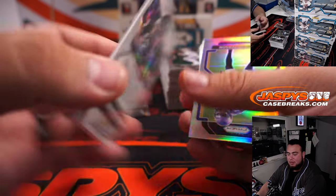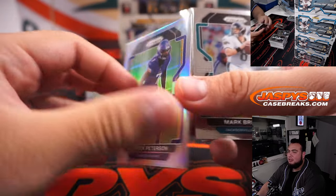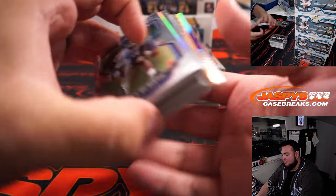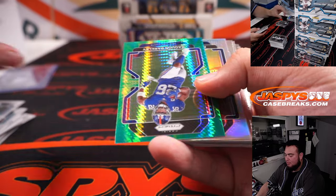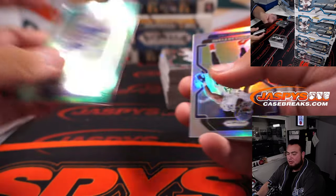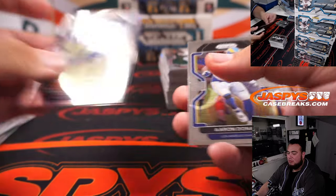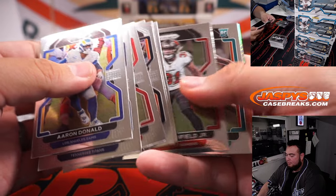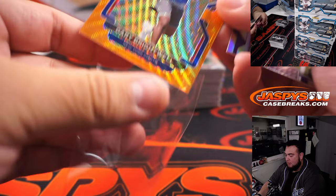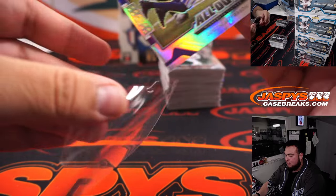Well, Chad, hook up your boy, man. Hook me up. $175, Saquon Barkley. Gary Brightwell. All out. Justin Jefferson.